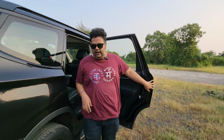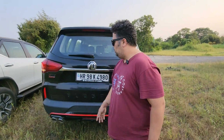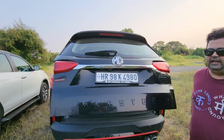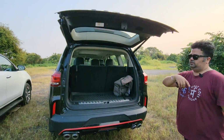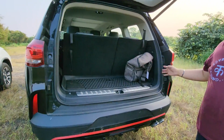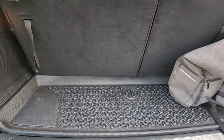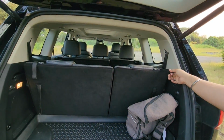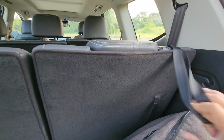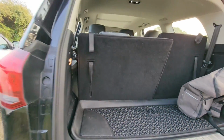And since we are now back again at the back, let me show you what the boot is like. Both of these cars get electric tailgate, and the Gloster has the faster one, that's for sure. And this is the kind of space you're getting here with the Gloster. You've got a light on that side, and the seats fold out easily with just one pull here, and it will go down, that's for sure. Something's actually blocking it right now.